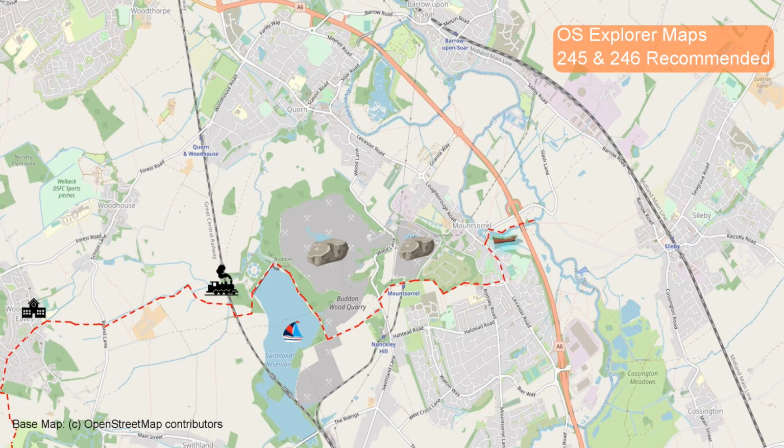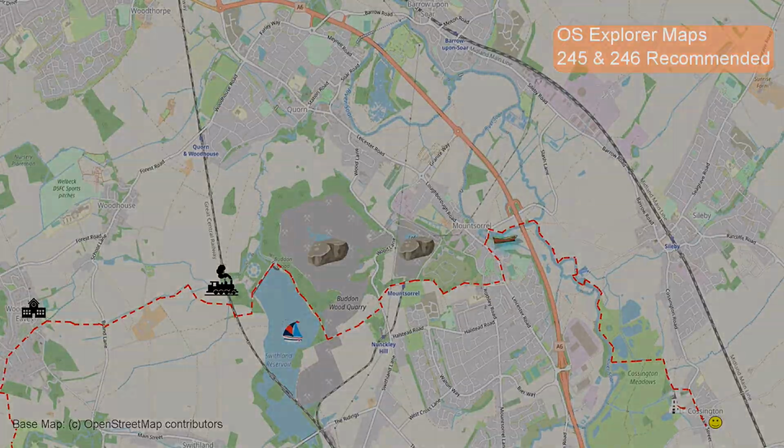Crossing over the bridge over the River Soar, the route heads under the A6 road and then twists southeastwards alongside the River Soar itself and finally through Cossington Meadows, before we head east into Cossington itself by the church. From there, it's just a short walk down Main Street to reach our final destination.